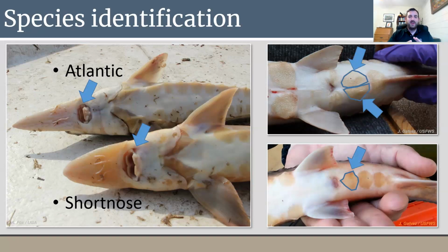And so, there's a lot of variability in fish appearance, and not every fish is going to have all of the characteristics. But these are the ways that we look at when we see two sturgeons side by side to know which one is which species.